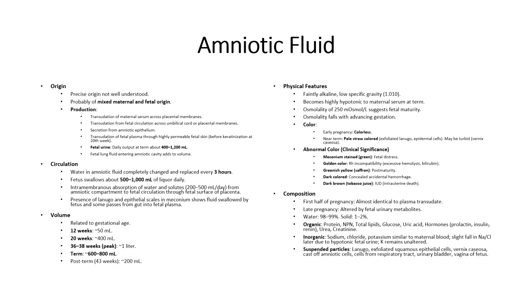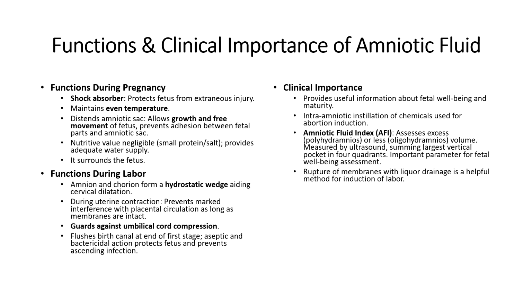Wow. What are the main jobs of this fluid besides just being there? Oh, it has many crucial functions. During pregnancy, it's a fantastic shock absorber, protecting the fetus from bumps and jolts.